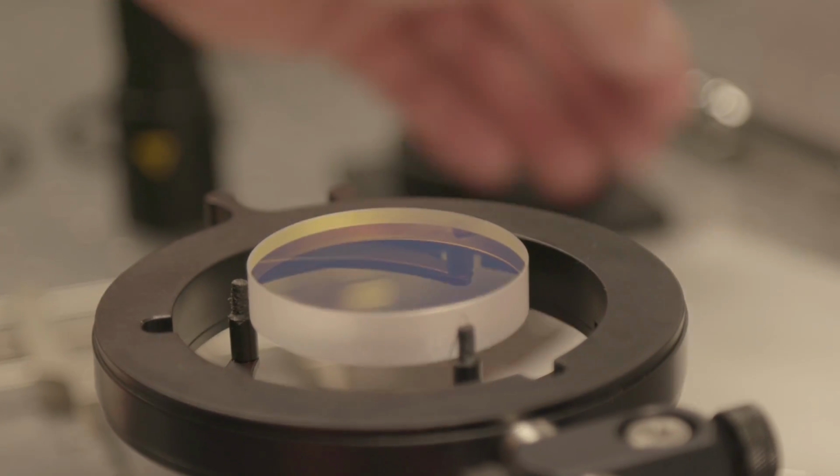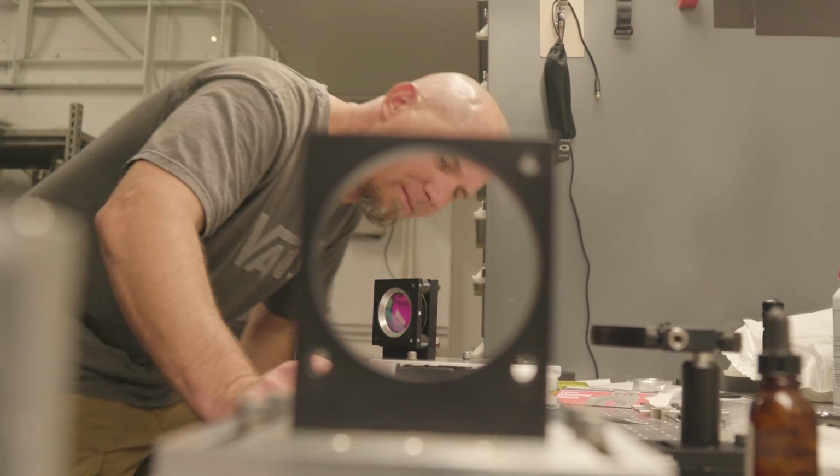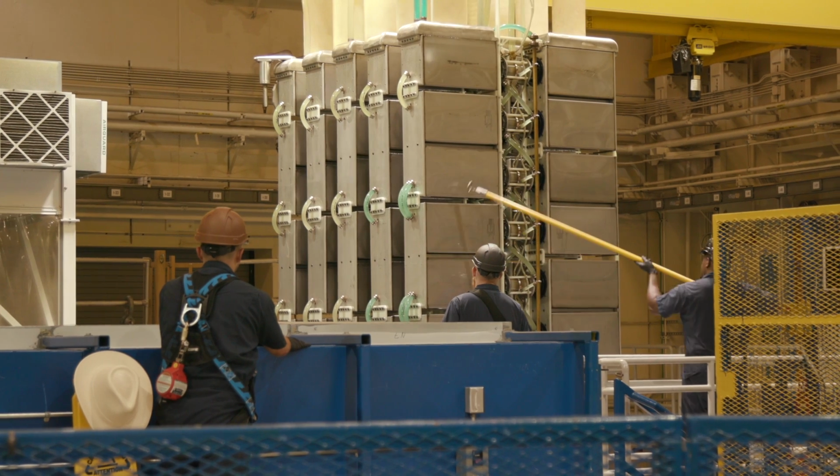Some fraction of the shots that we use on Z every year are to study the effects of things like X-rays on electronic components. The key reason that you want a science capability like Z around is to evaluate whether you can safely insert any of those new electronics into the stockpile.